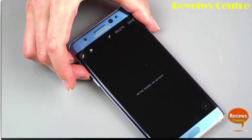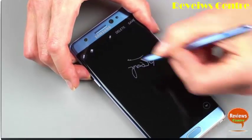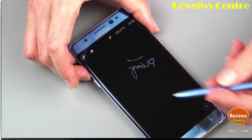So you don't even have to wake up the phone. You just think of something and you just start writing it. Oh, buy bread, for example. Whatever it is, doodle, notes, your next novel, you can do it.